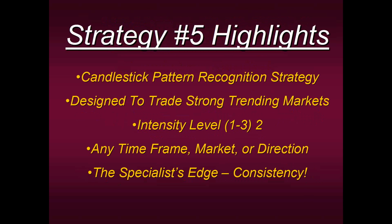Now, our edge at specialist trading is consistency. So what does that mean? Well, most people think, well, yeah, consistency, that means that you make a lot of winning trades. No, that's not what consistency means. It actually means the opposite. It means that you are aware and you acknowledge that you will have losses from time to time. That's okay. What consistency means is a method or structure that's able to recoup those losses as quickly as possible. That's what's found in all of our methods and strategies.